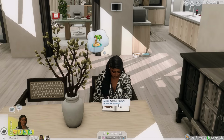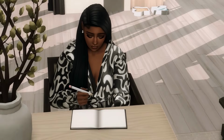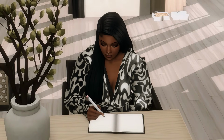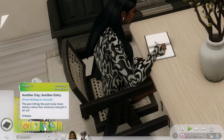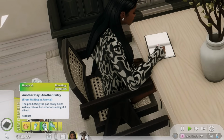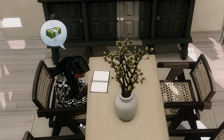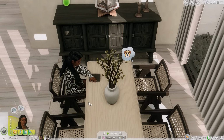I think this journal is perfect for whenever your Sim is out on the go. They can take this to the cafe or to the library and do a little bit of jotting in their free time. It looks like Ashley has a happy buff right now. Another day, another entry. The pen hitting the pad really helps Ashley relive her emotions and get it all out. All right, I'm gonna have her stop writing. Hell no. Oh, not her cussing me out for doing that. She said, girl, I'm not done.